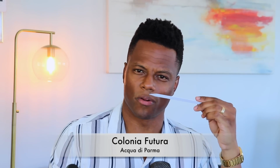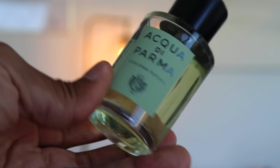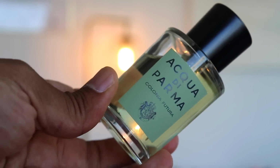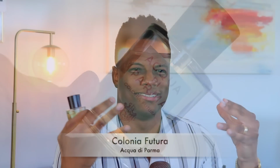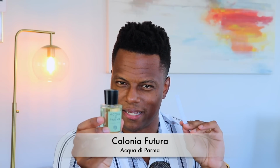Zesty and herbal. Very lemony, a little bit green and herbal, spicy, fresh. Kind of what I expected, but there's a lot more here. It's way more robust than I was expecting. There's a core to the fragrance, almost this dusty, dry thickness. It's kind of hard to explain. Gosh, this is nice. It smells a little bit more sophisticated than I was expecting.